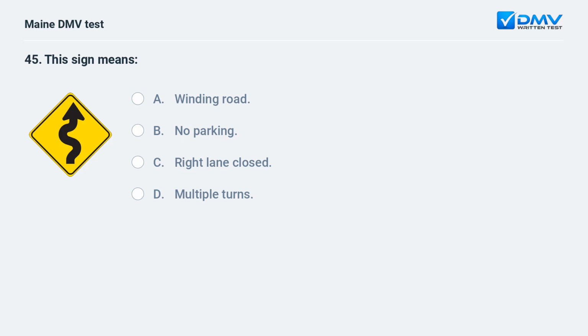This sign means: A. Winding road. B. No parking. C. Right lane closed. D. Multiple turns.